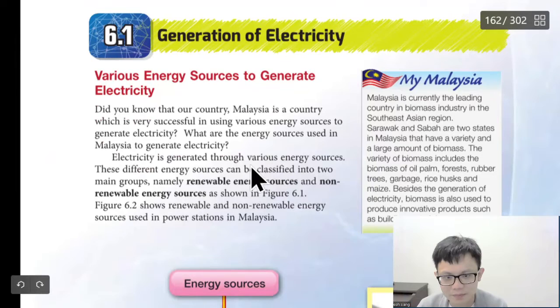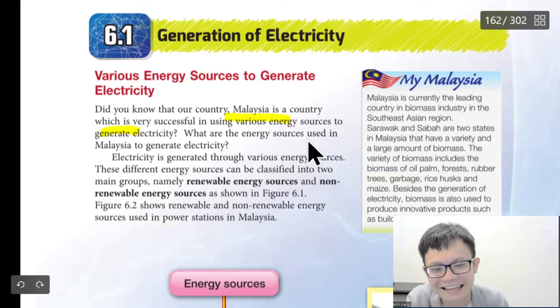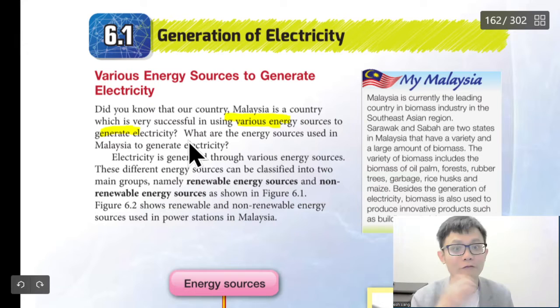Okay, did you know that our country Malaysia is very successful in various energy? Yes, man. Why does the textbook say like that? Actually, I disagree. The textbook also wants to say like that. You can Google it. Malaysia uses more than 50% non-renewable energy. So, it is not successful. If it were successful, then we would become like Japan. If you want to talk about success, you compare with Japan.